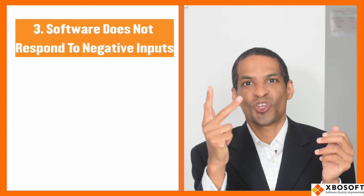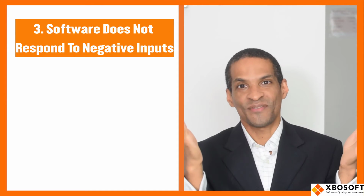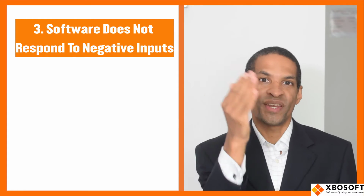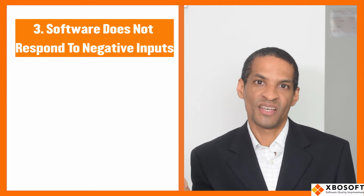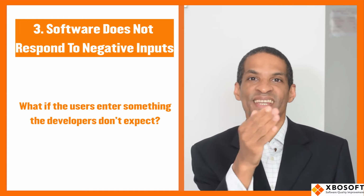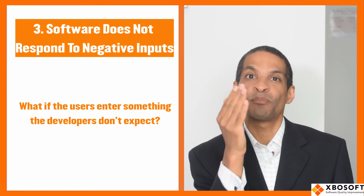The third symptom is that your in-house software does not respond to negative inputs. Your in-house software might be doing what it's supposed to do when the end user enters what the developer thinks they should enter. But what happens when the end user does something the developer doesn't expect? In this case, that's what we call negative input, and the software doesn't answer appropriately.